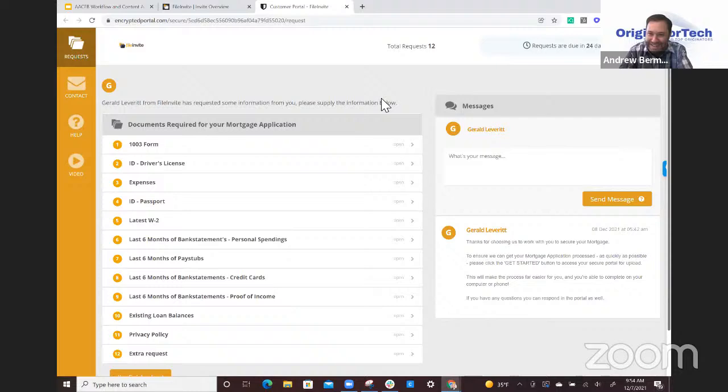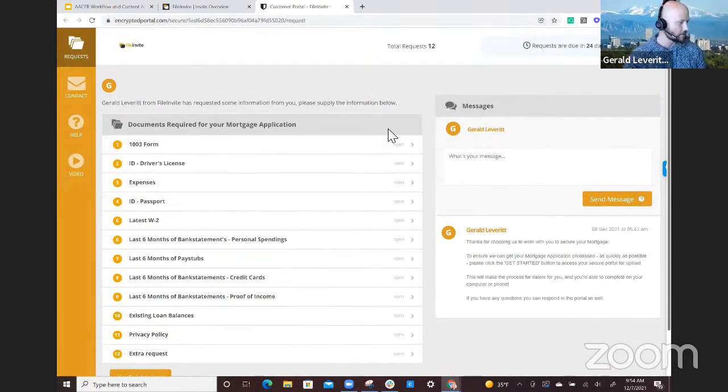I would have liked to have had more time to dive into this, but I'll just give you a quick overview. What you're looking at right now is essentially the customer facing portal side. So if you have a borrower that is looking to buy and close a loan, this is a template we've created based on a standard mortgage application.